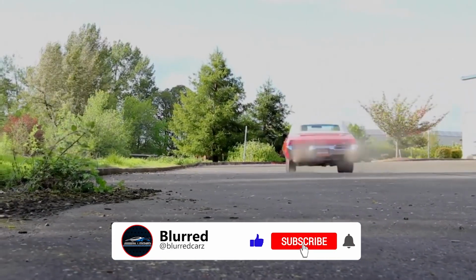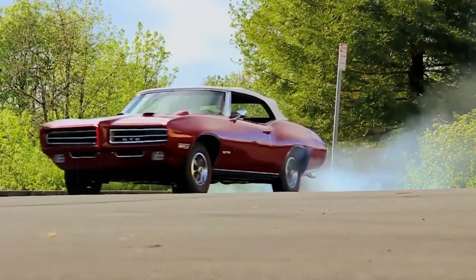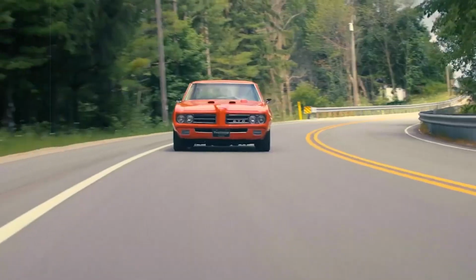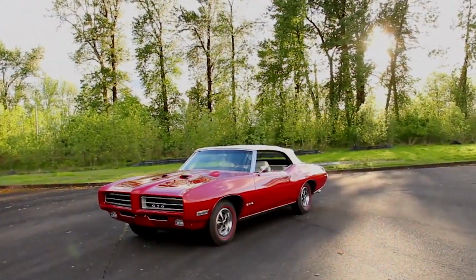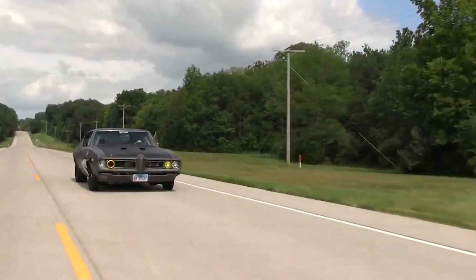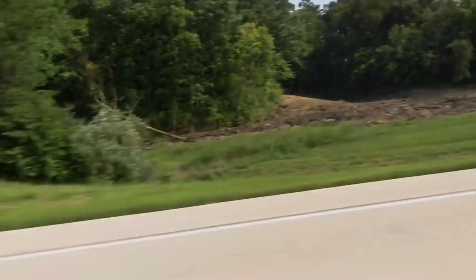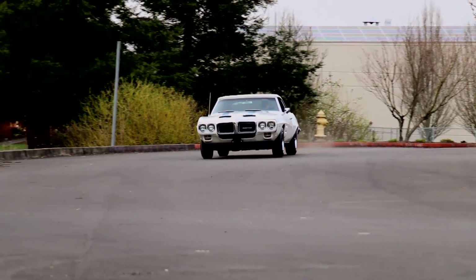Today, we're talking about the muscle cars that defined an era, the iconic Pontiacs. We're taking you on a journey through the history of Pontiac's most iconic muscle cars. From the GTO to the Firebird, these vehicles have left a lasting impression on the automotive world. These cars have a rich history of speed and power, and have captured the hearts of car enthusiasts everywhere.